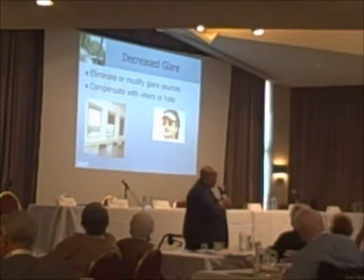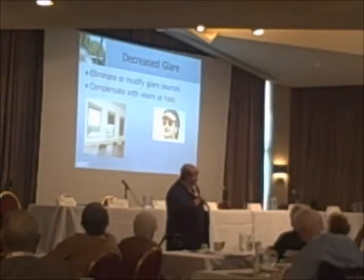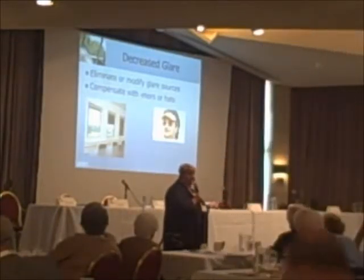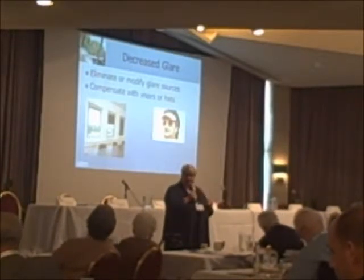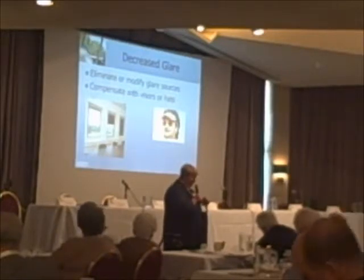Now, we talked a little bit earlier today about glare and light sensitivity. And even within your home, you can have glare sources. It's nice to have a lot of natural light coming in, but at certain times during the day, you may need to lower some shades or close your blinds a bit more to help cut down on glare.